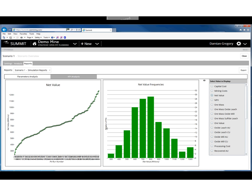It shows that the net revenue of the ultimate pit has a range from 300 million to 1.3 billion. Investment decisions about capital allocation and which pit to actually design are not always made taking into account this type of potential variation. So we can make a decision on what is the most probable pit that we need to focus on for our future design work.